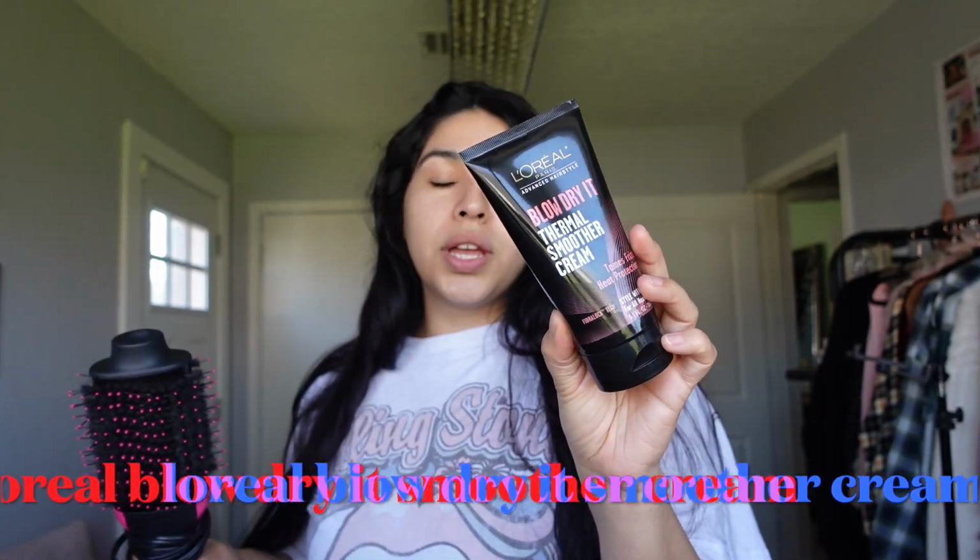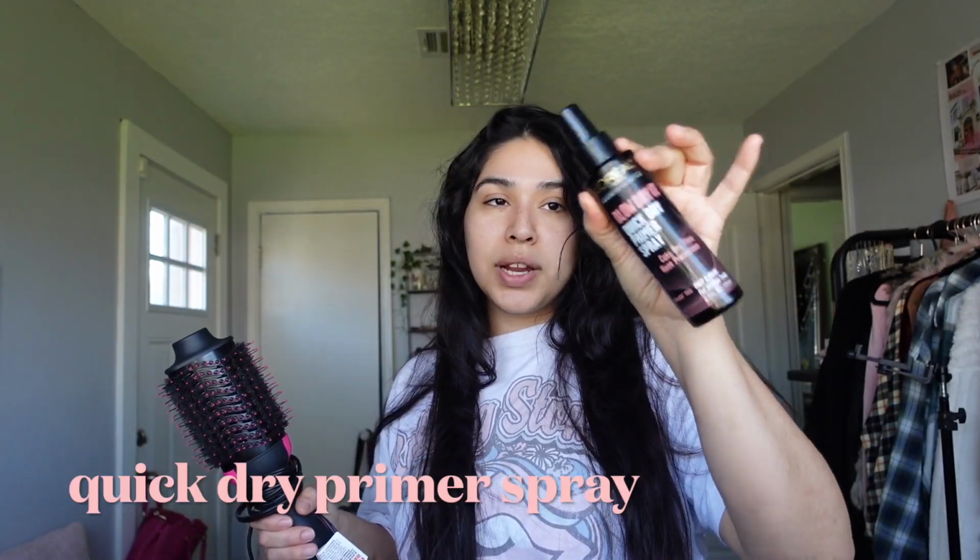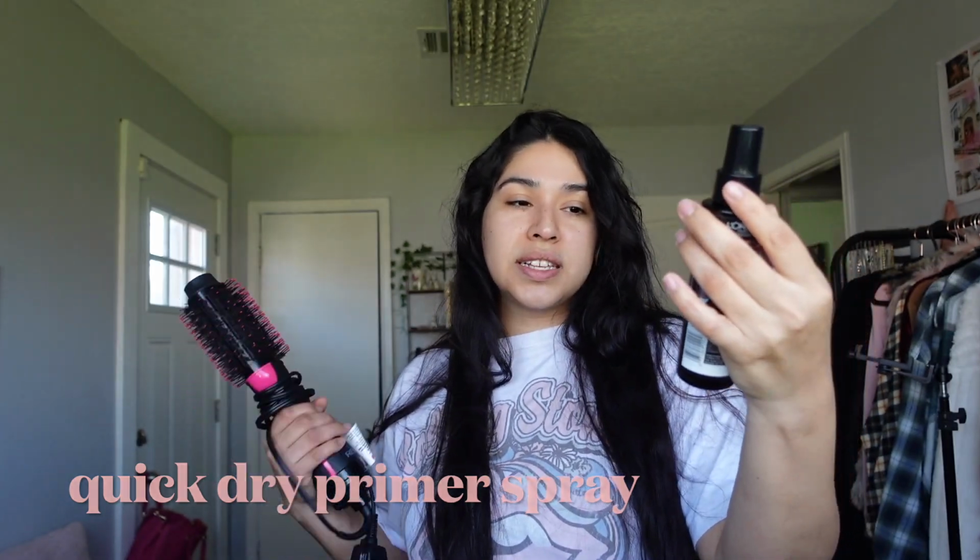I go in with this L'Oreal Blowout Dry Thermal Smoothing Cream. I get this because I have a lot of frizz, and this says it tames frizz, and it's a heat protectant dry primer spray. I also put this in just because it says it cuts dry times, and I feel like it does. This gets done pretty fast. So let's go ahead and do that.